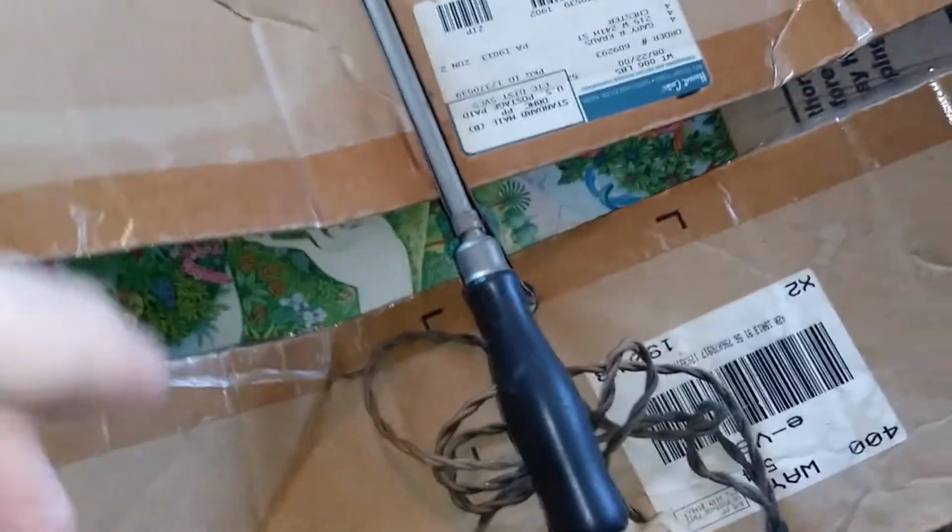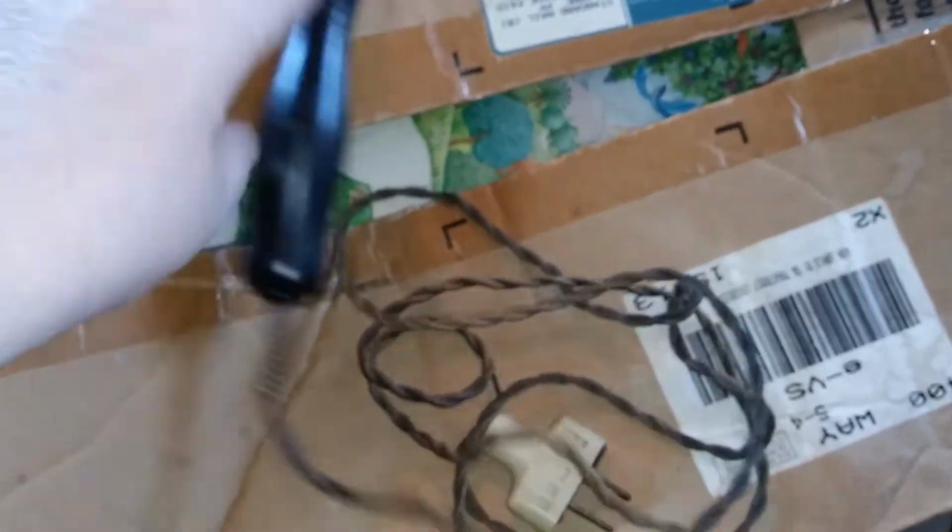Right, I have got to show you this. Like, I mean, look at this cloth cover cord.